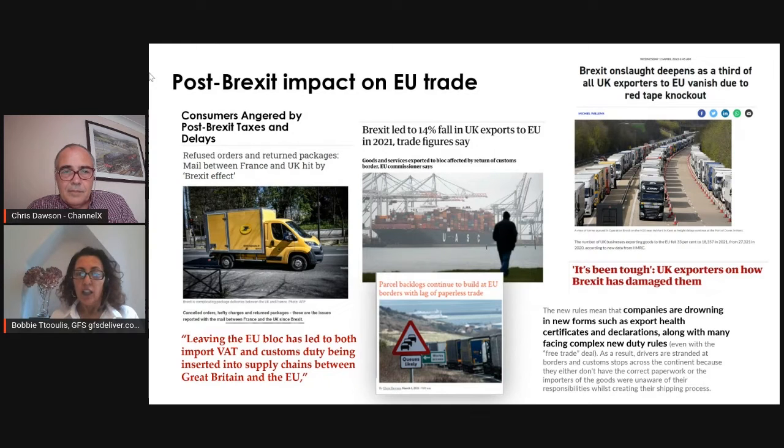So lorry backlogs, parcels being returned, parcel backlogs being stuck at customs borders. These were just some of the many things that we saw. And of course, this had the impact of falling UK exports to the EU. And I remember at the time, even some couriers had to pause collections for the EU and even return parcels before they'd left the UK because the paperwork just wasn't right. It was an absolute nightmare at the time. And sadly, it didn't even stop there, did it?